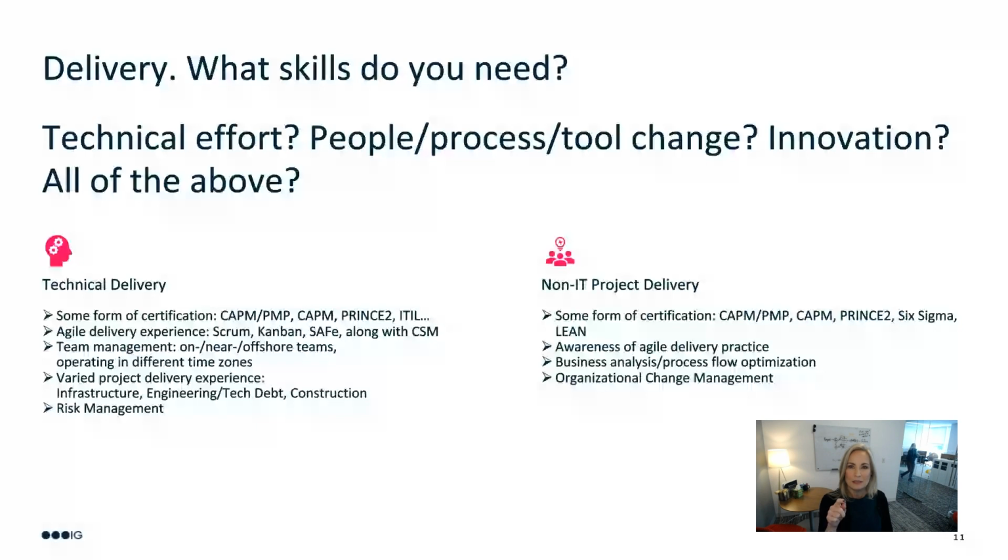And if they understand SIPOC, for those who are not familiar with Lean, that is supplier, input, process, output, and consumer, even better. Your project manager will be uber successful too if they can understand at least foundational organizational change management capabilities, such as stakeholder analysis and comprehensive communication plans and training. Now, if you've got a whopper of a project, program, well, then you need all of the above.